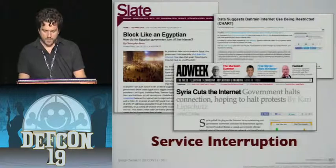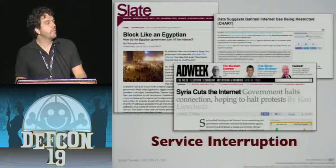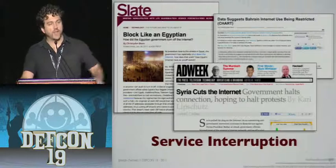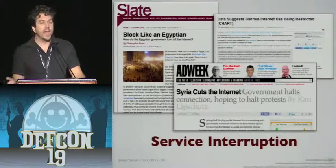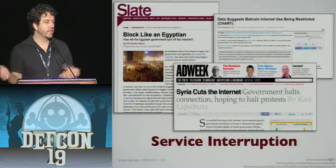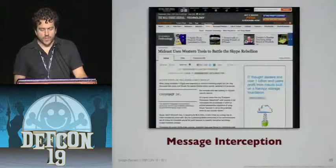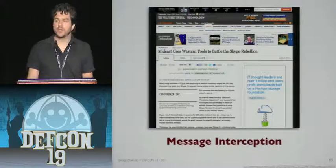So Egypt and Syria have just flat out cut the internet. Bahrain has significantly upped the number of sites that they're blocking. This is what happened to us, we believe, in Sudan. Fortunately, we were on a cloud provider, and so we were able to just switch IPs really quickly, and they weren't able to catch up and catch on to the fact that our IP had changed, and the site was back online. The other thing we have to worry about is message interception.